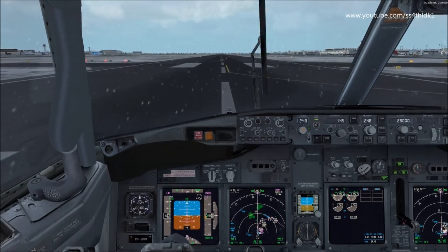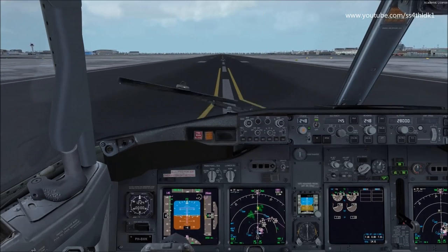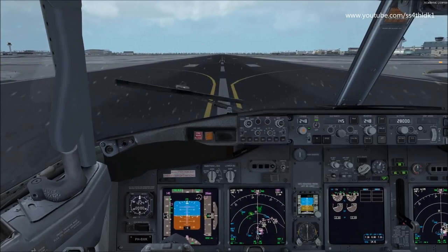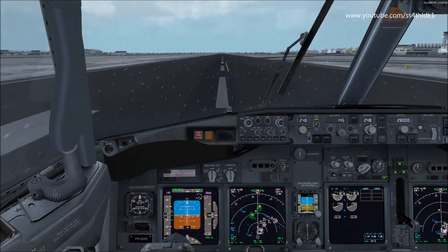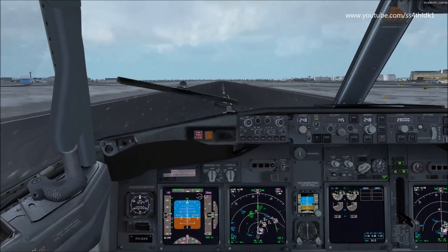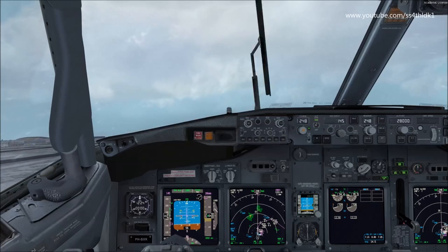Thrust set. 80 knots. V1. Rotate. Positive climb.